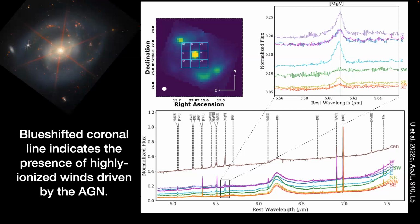If you zoom in on this particular line, magnesium 5, which is a coronal line, which has an ionization potential of 100 and some eV, this has to be excited by the AGN. What it's showing us is that it's being excited by the AGN, and this is a very highly ionized line. And you can see that these lines have extremely blue shifted profiles.